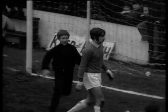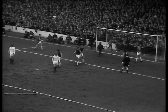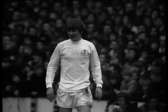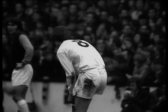And the crowd stupidly coming on. Those boys really ought to get off and should know better. Good header there by Clark, dipping his head low.